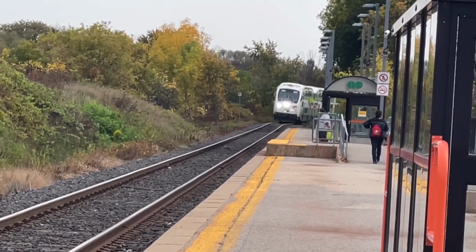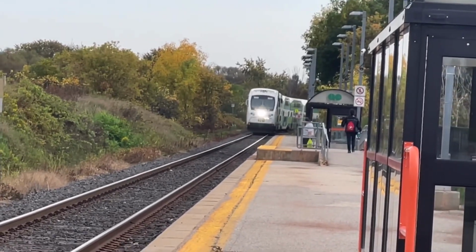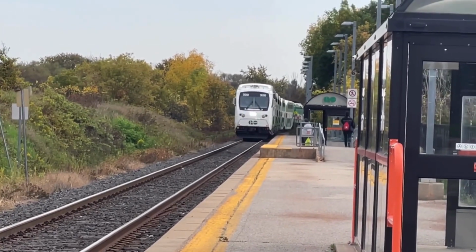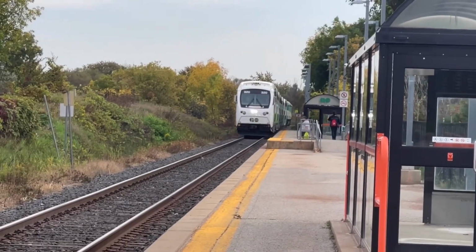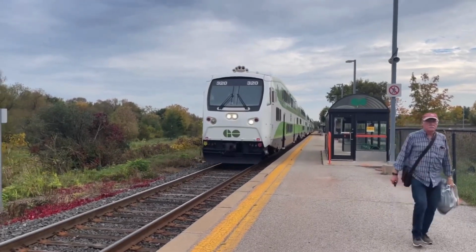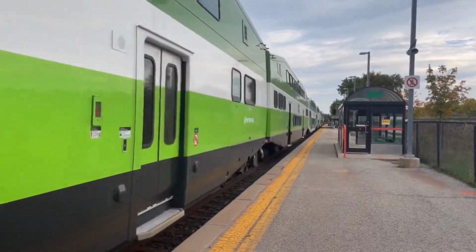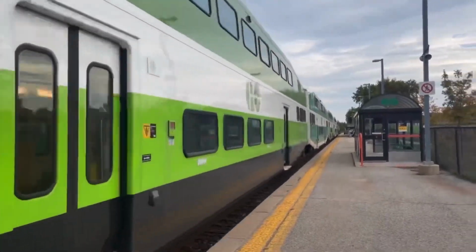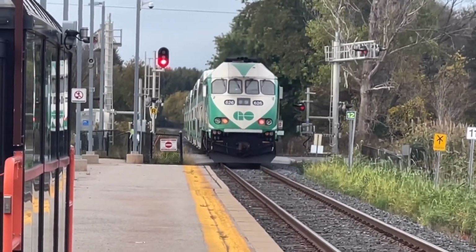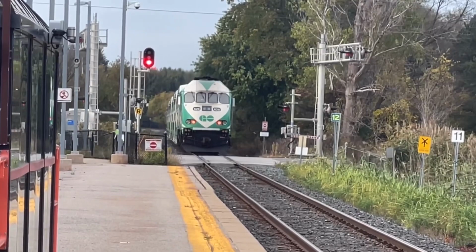Like this here. Unfortunately, I only saw one GO train here. But you can get a great shot of it coming around the corner when it was pulling into the station, you can see. When it's departing, there's a little bit of fall color in the background. And the line actually goes straight after the station, you can see here. You can get the train picking up speed and the epic sound of the locomotive.